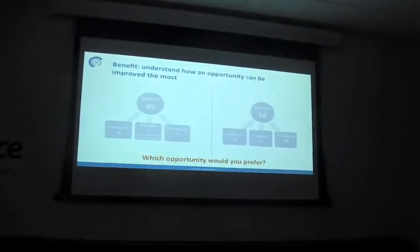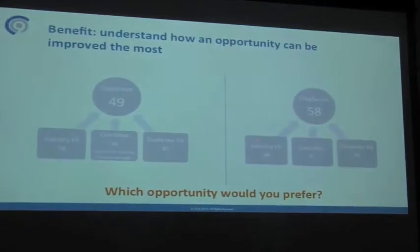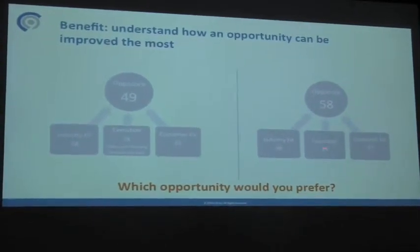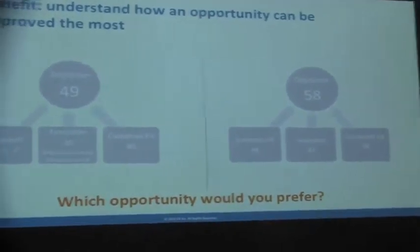Right, so I'm telling you, this one that you thought was good, the 58, well, it has industry fit 48. That's not great. You're executing really well on the opportunity, and it has 59 customer fit.